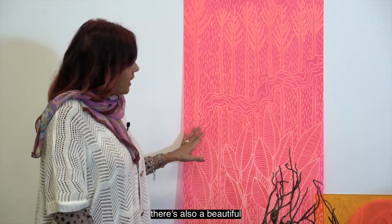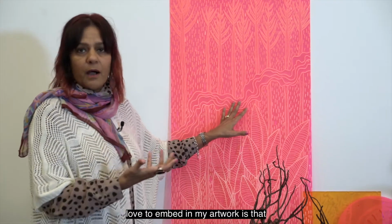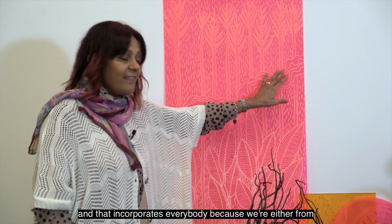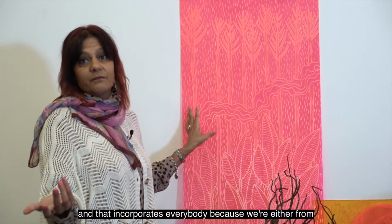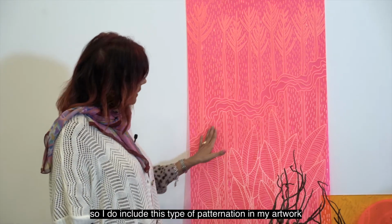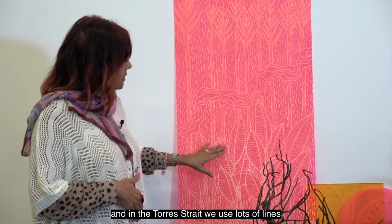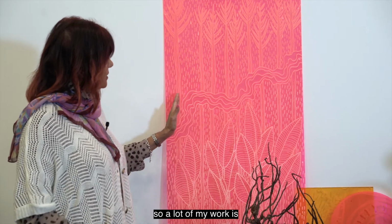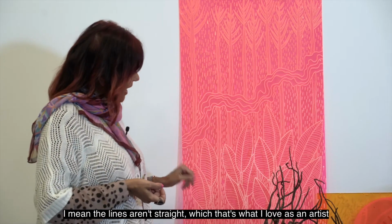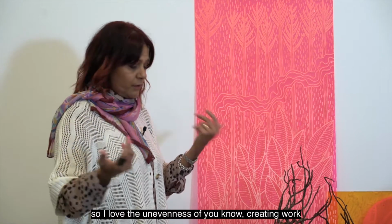There's also a beautiful story that I love to embed in my artwork, is that fresh water is embraced by salt water, and that incorporates everybody because we're either from fresh water or salt water. So I do include this type of patternation in my artwork, and in the Torres Strait we use lots of lines. So a lot of my work the lines aren't straight, which is what I love as an artist. All my work is hand drawn, so I love the unevenness of creating work.